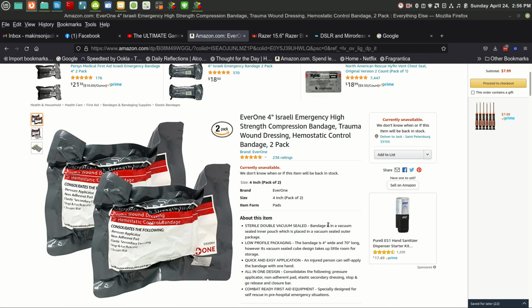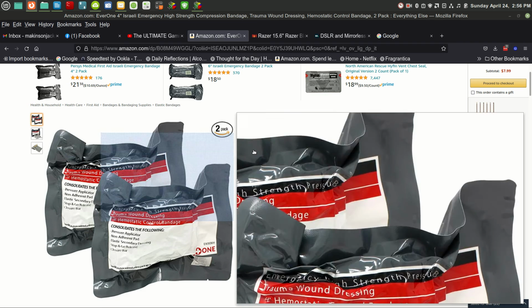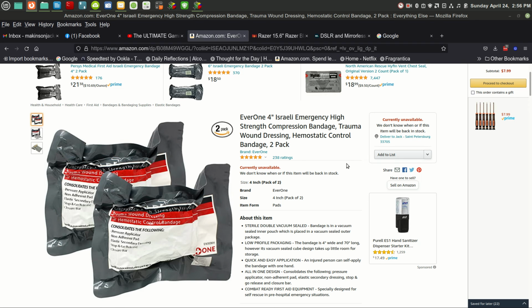This is called the Israeli bandage, or emergency bandage, and it's a 4-inch compression bandage. If you have a wound like a gunshot or a knife stab, you can place this over it and wrap it really tight, and it has compression to help keep it from bleeding any more than it already is.